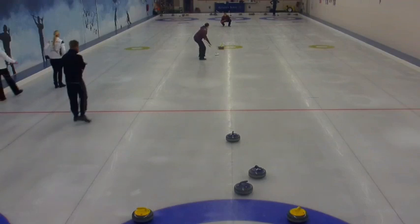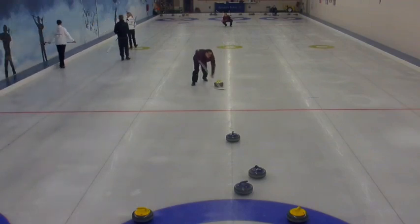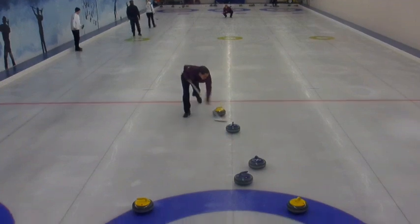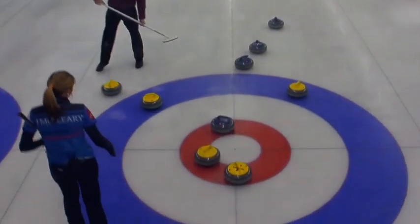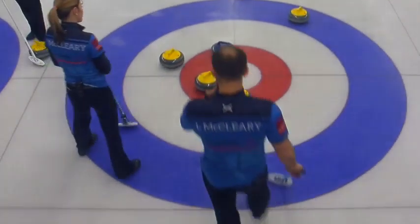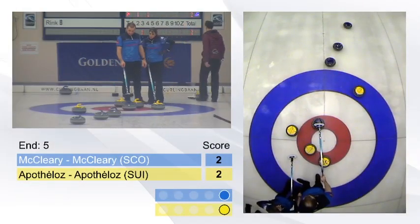Switzerland does have the hammer in this end. Needs sweep for line. Just rubs on the guard. Making a little chip off this yellow one on the outside here. Yeah, she has. Didn't quite put it in far enough. Got to watch because they only leave a double.